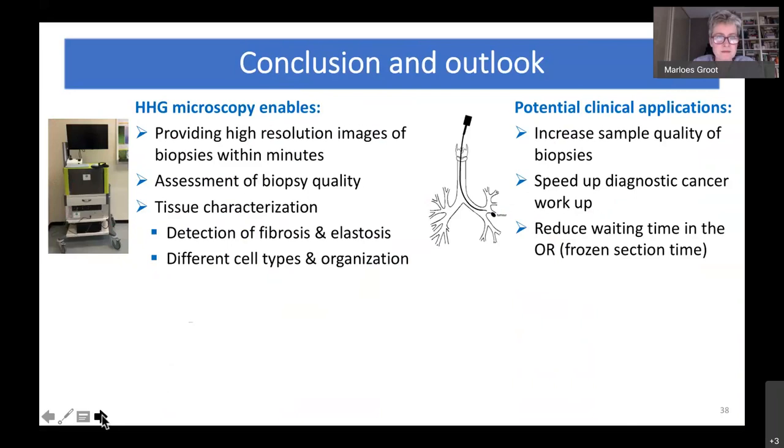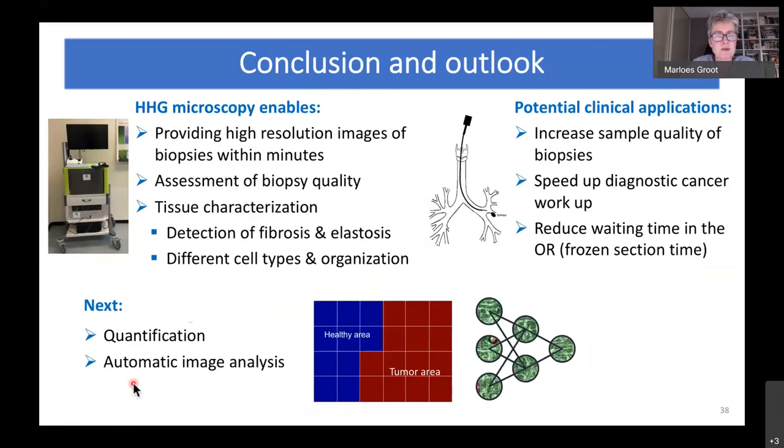And in the future, or actually next, we want to also quantify these images and develop automatic image analysis procedures, also using these convolutional neural networks. And so Max will in a minute take over and tell you our progress in that direction.